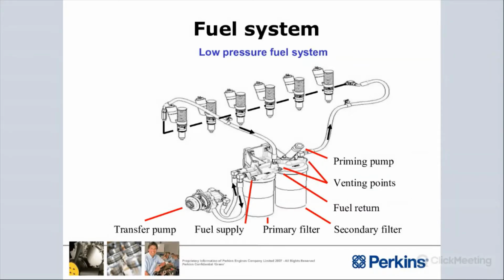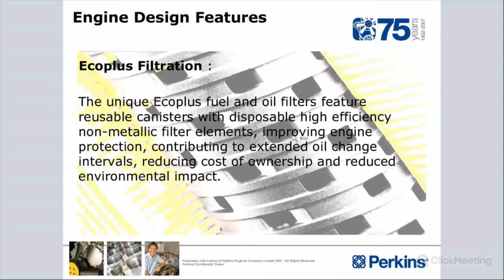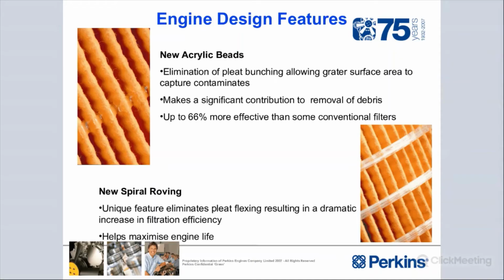Let me talk a little bit about the quality of the filters we are using on these engines. I'm talking about the oil and fuel filters. They are of the Eco Plus type of filters, of very high quality. Inside any filter, whether it's a fuel or oil filter, we have corrugated paper. The paper quality is very high and very good. Among the corrugations, they put silicone beads to make sure that the corrugations will not get loose. Plus, they put this nylon strip around the corrugations to make it tough.